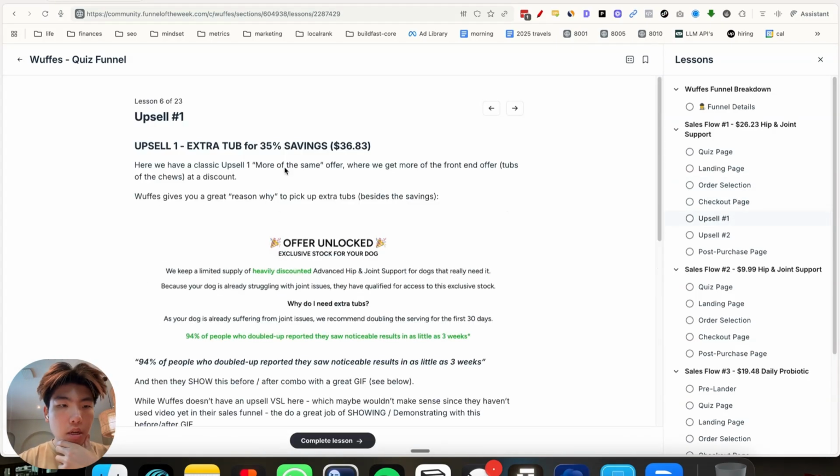And then this is their upsell one. So here we have the classic upsell one, more of the same offer, where we get more of the front end offer, tubs of the choose at discount. Waffles gives a great reason why to pick the extra tubs besides the savings. So I think that this is pretty important. So instead of just selling more, I think what a lot of companies will do is they'll tie the outcome that you want to the action that they want you to take, which is to buy more of whatever you just bought.